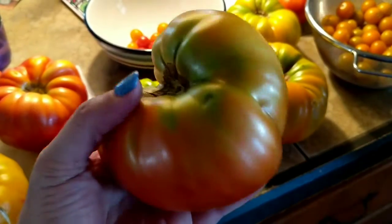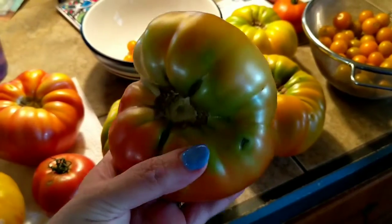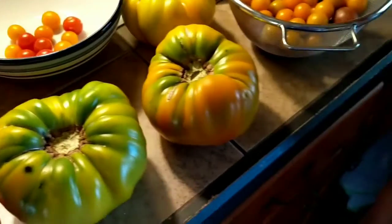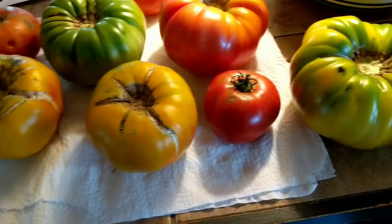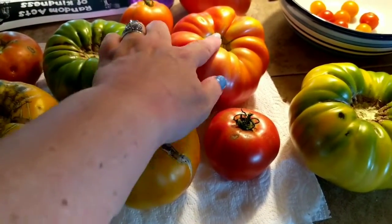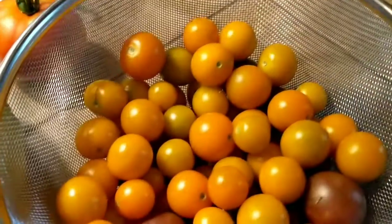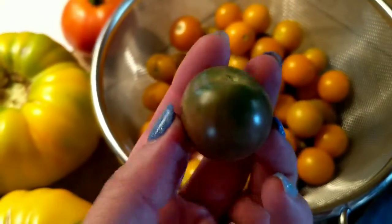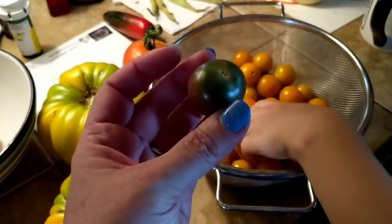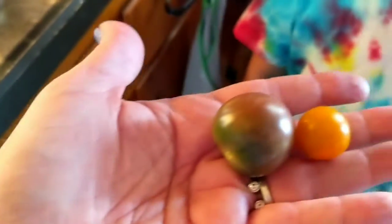This is another monster tomato. Little cat-faced on the bottom. All these really big ones. Oh, there's a spider. Okay, spiders aren't a big deal. All these big ones are pineapples, with the really fluted tops. And then we have a whole bunch of sun gold cherries, which are my favorite. We have a few black cherries, which are these little guys. The light in here is not great, so it's hard to see, but they are purple, and they're a little bit bigger. You can kind of see how big they are.